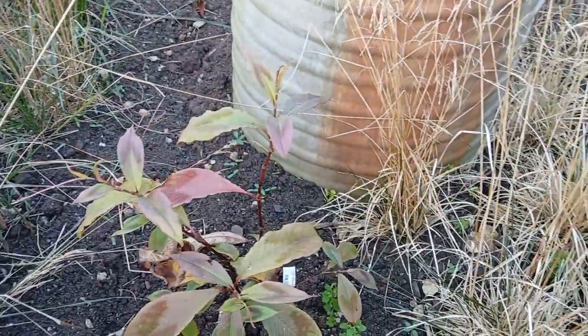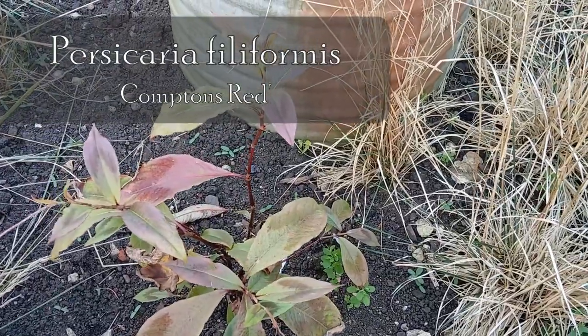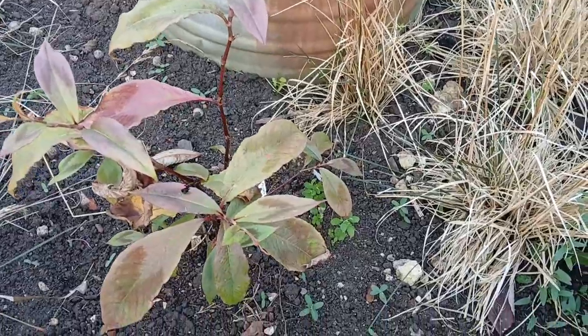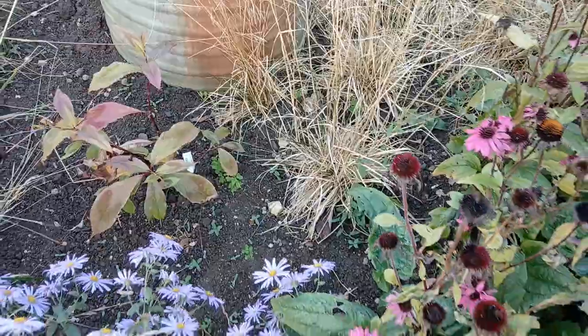So we've got a Persicaria here. It's a filiformis type, and it's starting to take on some nice colours. It's not brilliant at the minute because it's still new in.